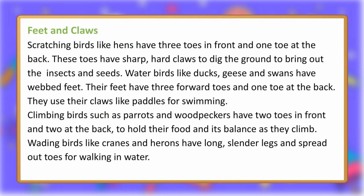Water birds like ducks, geese and swans have webbed feet. Their feet have 3 forward toes and 1 toe at the back. They use their claws like paddles for swimming. Climbing birds such as parrots and woodpeckers have 2 toes in front and 2 at the back, to hold their food and keep their balance as they climb.